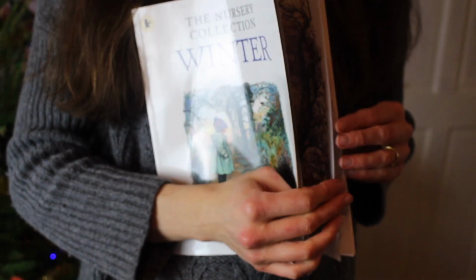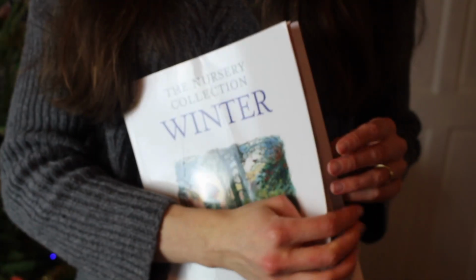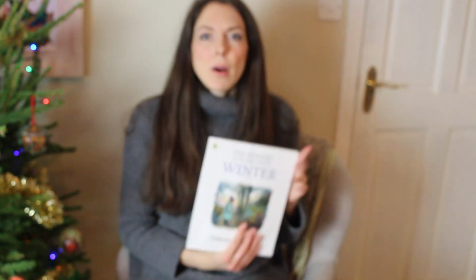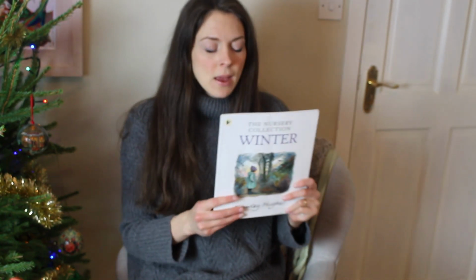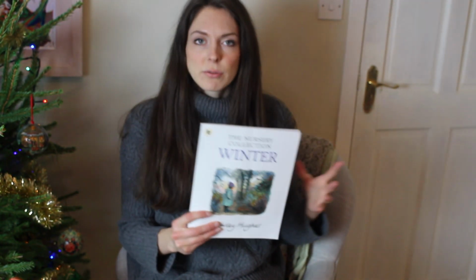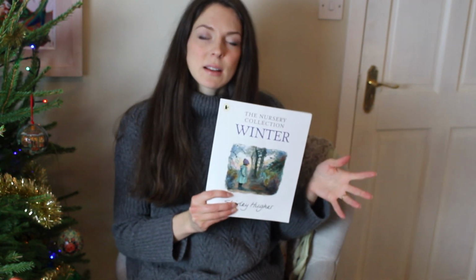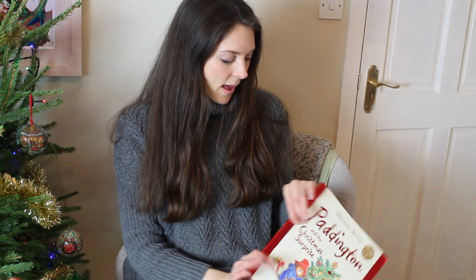We had this in autumn, and I think it was by far his favourite book. Loads of beautiful illustrations and short stories and shortish poems. And he actually loves poems. I think most babies or young toddlers love the rhyme in them. So even though this would also grow with him as he gets older, I do think this is one that younger toddlers can enjoy as well. So that's Winter by Shirley Hughes.